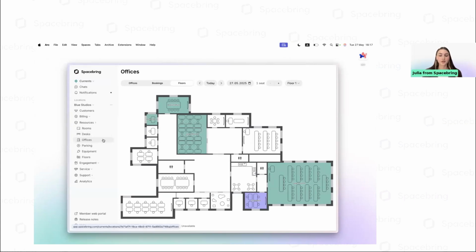This way, you don't only improve your member satisfaction, but you always have access to the real-time availability of your resources as well as your customers.